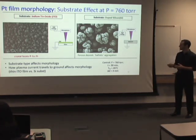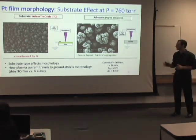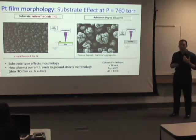But versus on silicon, we got this very porous deposit that ballistically aggregated. And what I mean by ballistic aggregation was that these clusters were shot onto the surface of the silicon and stuck and clumped on top of each other into these tree-like structures. And we can definitely tell that the substrate type affects the morphology.